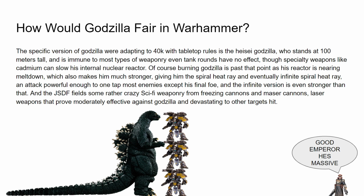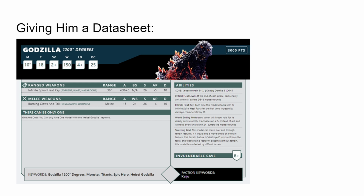And I wanted to give him a datasheet in-game, which is what the next slide is. So, fittingly, he is 3,000 points. This guy is meant to be pretty much the only model you can field in a huge game. And his name is Godzilla at 1200 degrees Celsius, which was his meltdown point, and the final moments before he died, but that gave him access to his most powerful techniques.